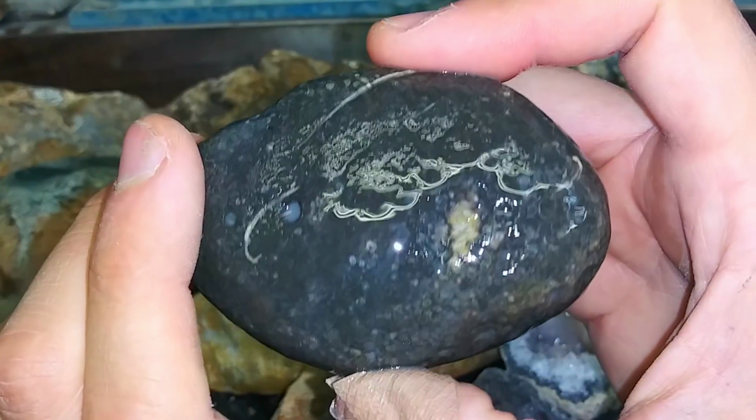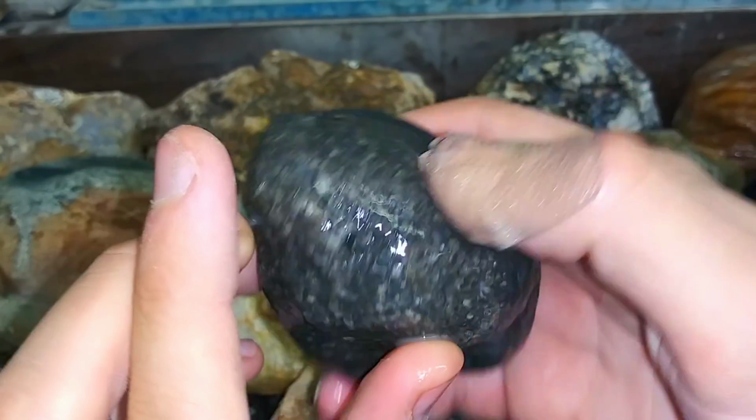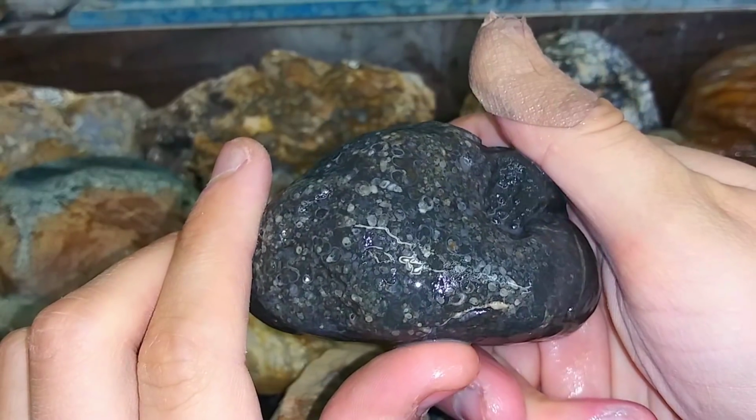So, I thought it was just a really dark agate, but the more we looked at it after I got it cleaned off, all those little squiggles are shells. How awesome is that thing? So this is cool. I should probably do a video on this sometime.